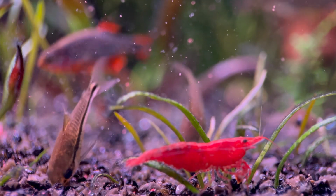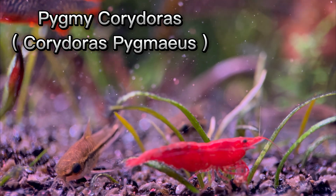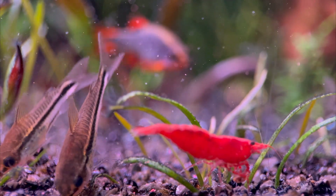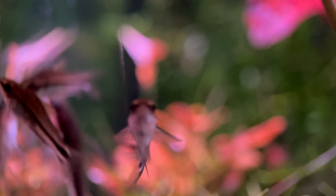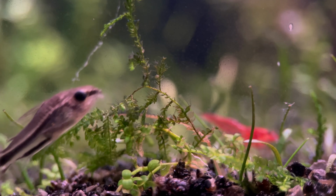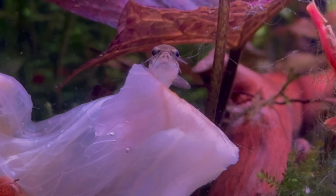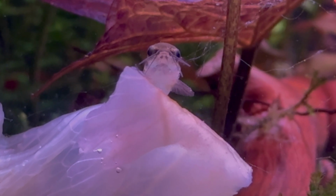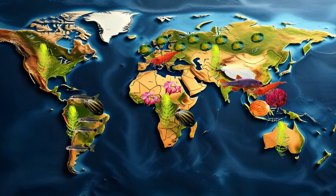A shy presence in this aquarium is the Pygmy Corydoras. This is a small fish, about half an inch long when fully grown. Although the species you see in this aquarium was discovered in 1966, it became popular in aquariums much later. This fish is native to South America, most often found in the rivers of Ecuador, Peru, and Brazil.